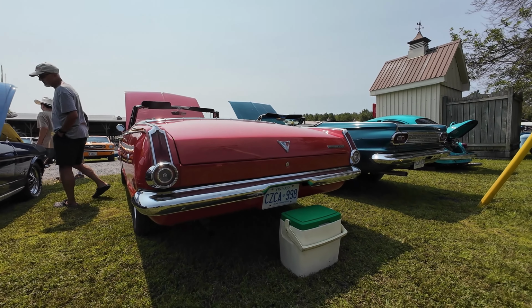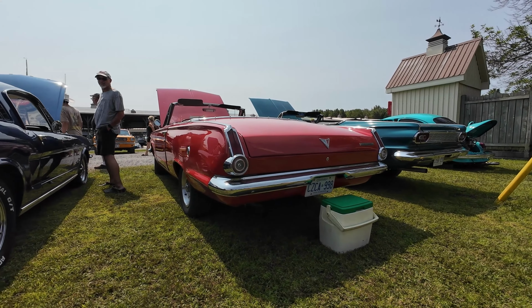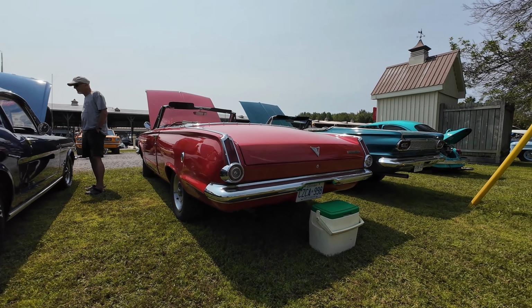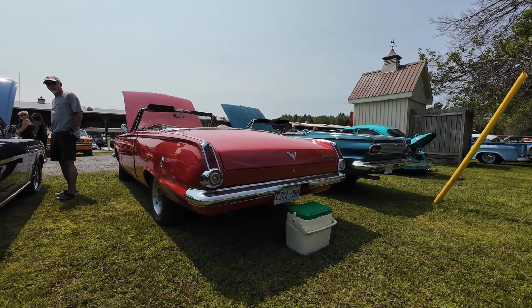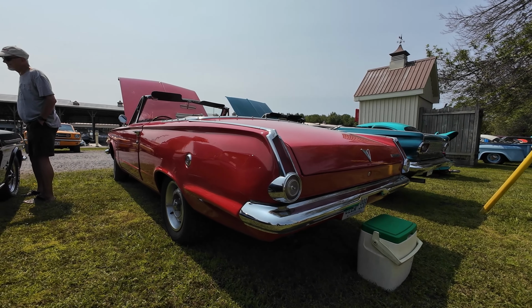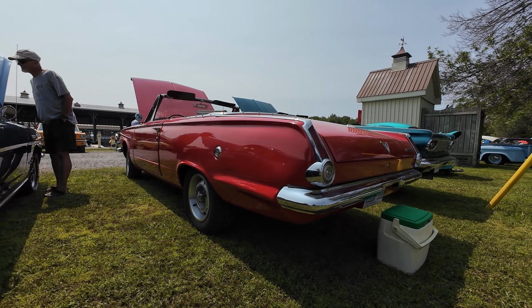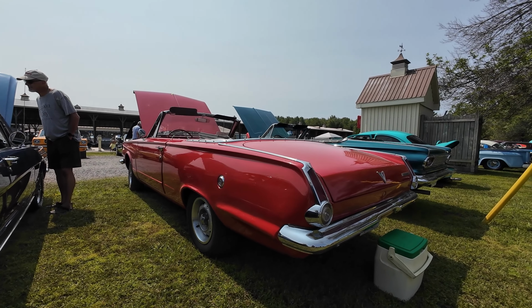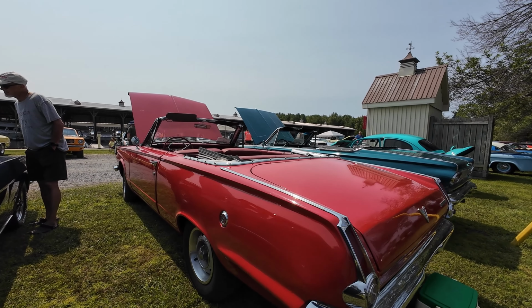Our other one was convertible too. I'm a convertible girl. I love my convertibles. We didn't even know what we were buying when we bought this one in January 2023. We started looking, and Duran goes, what about a convertible? So we're looking, and I got up on a Saturday morning, and here's this on Kijiji. I went, I'm going to call this guy. Next thing you know, I got the car.